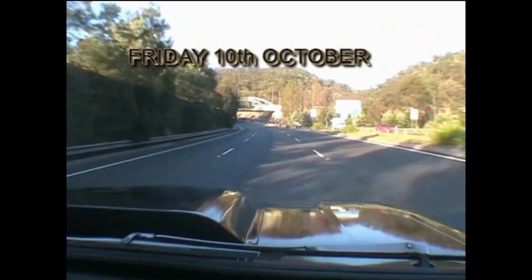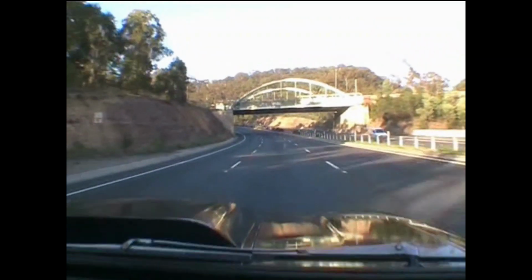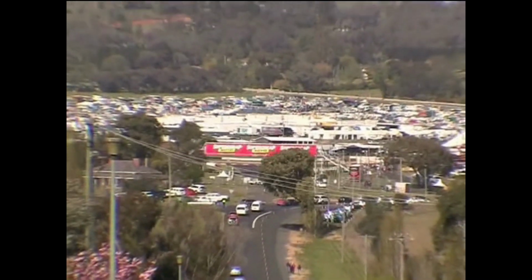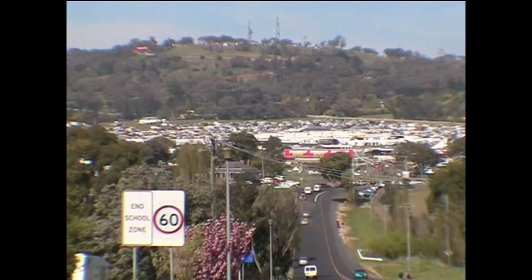Today we're on the road to Bathurst, the 2008 Super Cheap Auto 1000. It's Friday 10th of October. This is my first glimpse of the mountain. Come over the rise of the hill. There you go, Mount Panorama Bathurst.